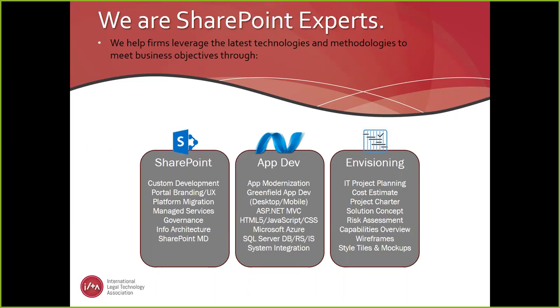Envisioning, this is where most, if not all, SharePoint engagements should start, and many of them are starting with envisioning. So this is really a function of implementing appropriate project leadership from the get-go. We see a lot of IT projects that get handicapped during the planning phase and never really get set on a firm foundation and have challenges all the way through.